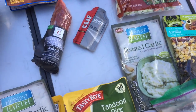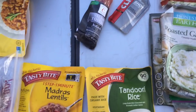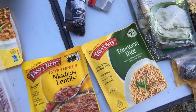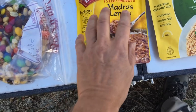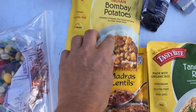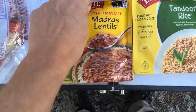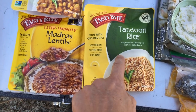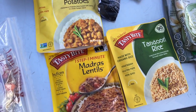A lot of times, I like to bring a packaged chicken, and I didn't bring one this time because I couldn't find it, so I actually bought some shredded chicken from Whole Foods that I'm going to eat tonight while I'm car camping. But usually I can get a pre-packaged chicken that comes in a package sort of like one of these, and I'll usually mix it with either this Tasty Bites Bombay potatoes, which has a really nice Indian seasoning, or even lentils, and maybe I'll even mix in some tandoori rice. That makes a really nice meal. And put that together with the chopped salad and you're pretty much good to go.